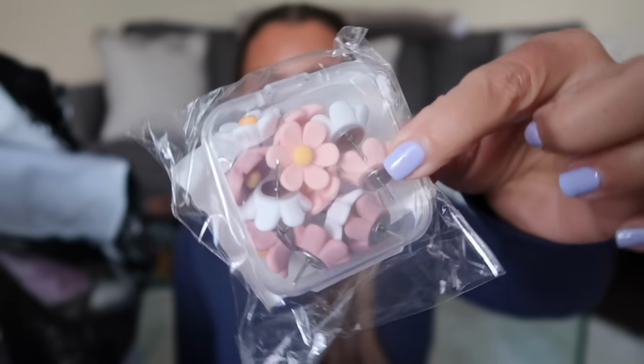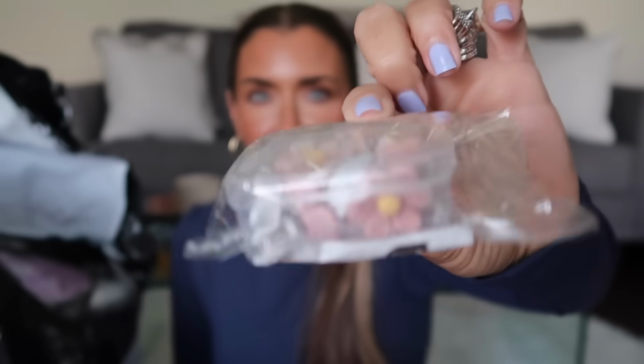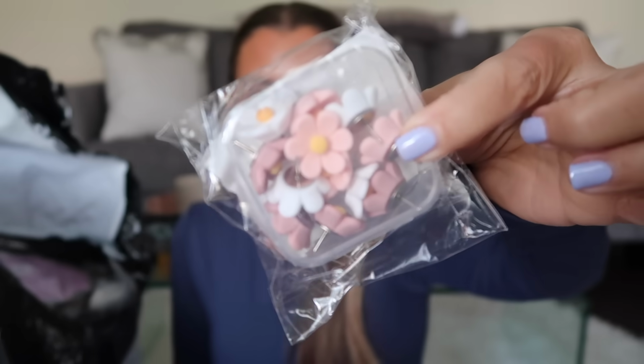Oh my gosh, how cute are these little thumbtacks? And they come in a cutesy little case. But how precious is that?